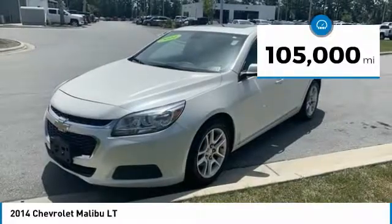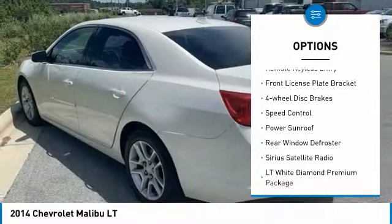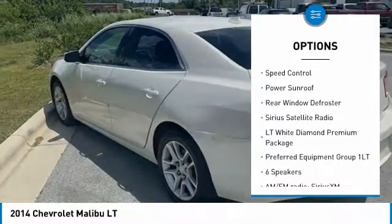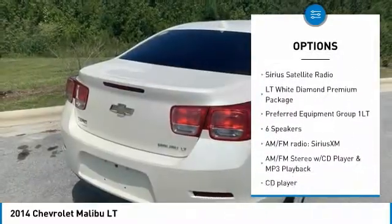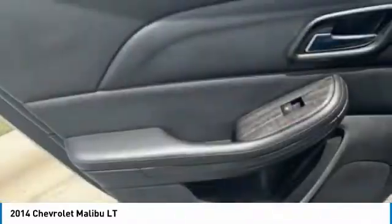Here are some of this vehicle's great options: electronic stability control, brake assist, traction control, remote keyless entry, front license plate bracket, four-wheel disc brakes, speed control, power sunroof, rear window defroster, Sirius satellite radio.